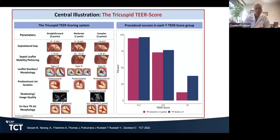And we've developed a score that looks very predictive of outcomes as measured by either TR reduction of greater than 2 grades or TR grade less than 2 at the end of the procedure. We chose both of those endpoints.